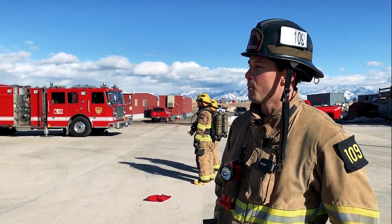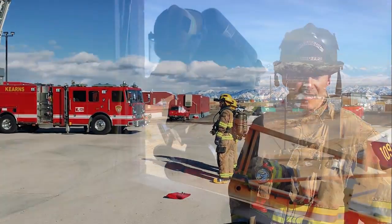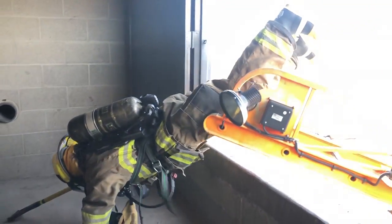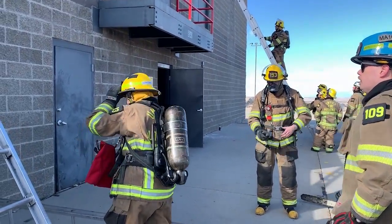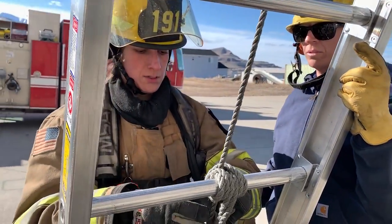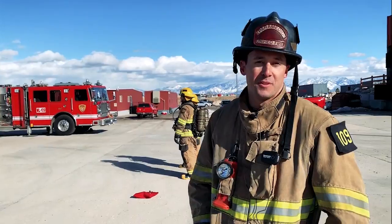So it's really important to get these guys experience and get them comfortable doing stuff like this, because we can be asked to do this daily when we're out in the field doing fire operations. So today we're just getting together and getting them comfortable with ground ladders, ladder operations, truck functions, climbing aerials to balconies, and just getting comfortable with that type of job description and duties that we have.